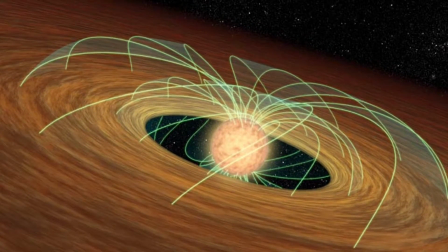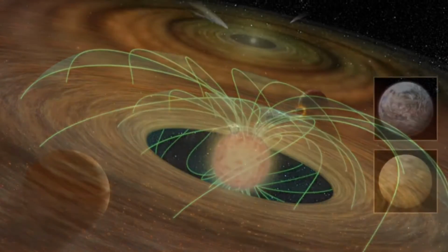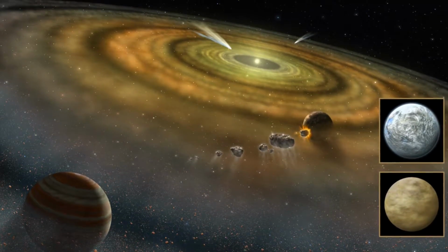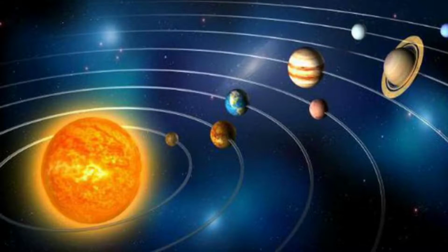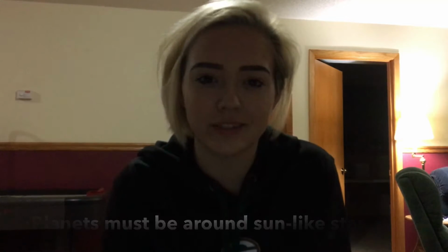And once those field lines connected with the charged particles of gas, they acted like anchors which slowed down the spin of the sun, but sped up the speed at which the gas spun, and it would create the planets, and eventually created our solar system. Most sun-like stars rotate slowly, so that means that they went through the same magnetic braking that our sun did, and that planet formation must have occurred for them too. So in conclusion, planets must be around sun-like stars.